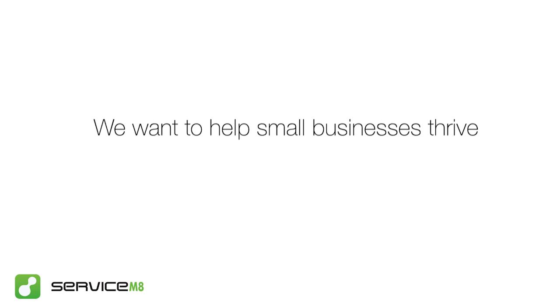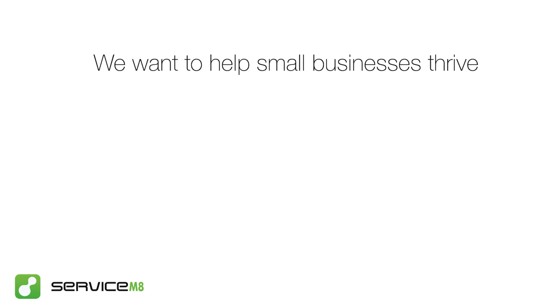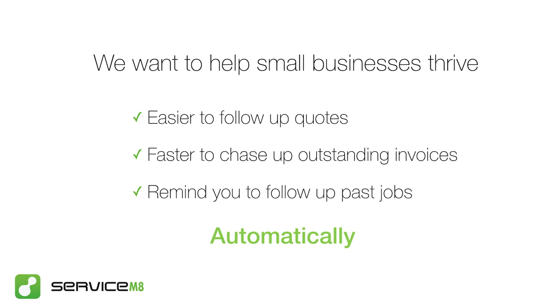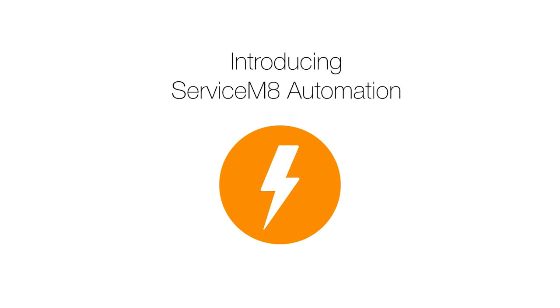So we thought, what if we could make it easier for you to follow up on quotes you've sent? What if we could make it faster to chase up on outstanding invoices? Or maybe remind you to follow up on past jobs to try and win more work. But then we thought, what if we could do all of this for you automatically? Introducing ServiceM8 Automation. ServiceM8 Automation is the start of an idea and vision we've had for a really long time, and we're really excited to finally be able to share it with you.